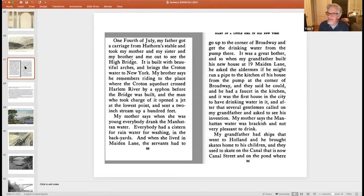Something that they never did. They only dug more wells and built a small reservoir on Chambers Street in Lower Manhattan, and then installed hollowed out wooden logs used as water mains connected end to end to people's houses and to pumps on the street. And everybody had a cistern in their backyard for washing. And that would have been collecting rainwater from their roofs, piped into a stone or wooden tank in their backyards.